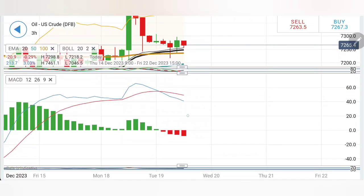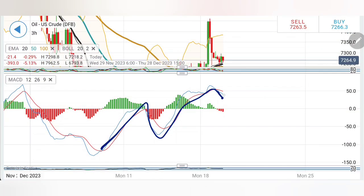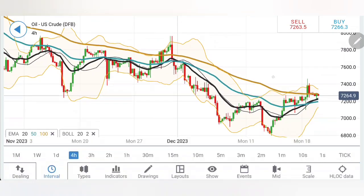Strong stochastic rising, MACD has crossed over at the top. This is the only bearish sign here, and this can stretch a bit on the downside. Yes, it is a bearish sign. RSI is looking downwards.